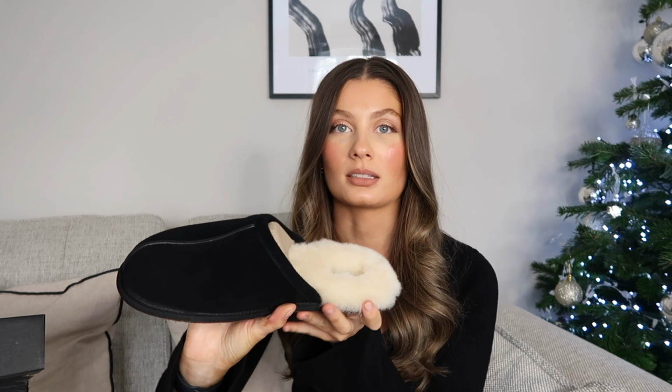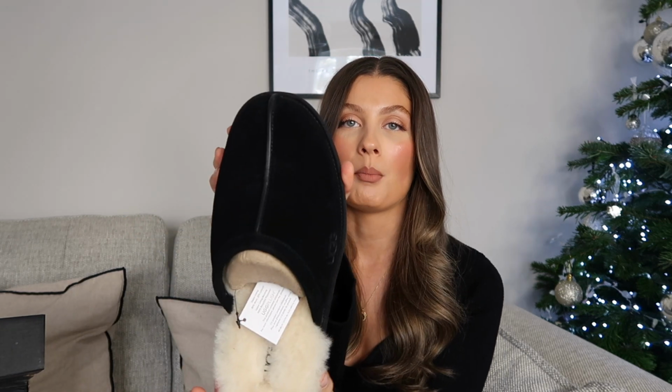Now, continuing on the cozy theme, I got my boyfriend a pair of UGG slippers. You may remember in my last video, my last Amazon haul, I got myself a pair of UGG slippers from there, the platform chestnut ones, and I picked up these black ones for him. Again, it's a nice luxury cozy item that I feel like a lot of men don't treat themselves to. And they had loads of different styles and colors on Amazon, so I've just picked up the black because I thought, can't go wrong with black.